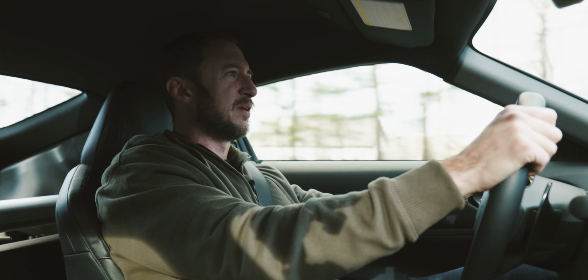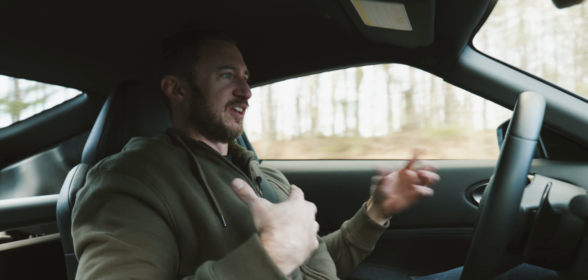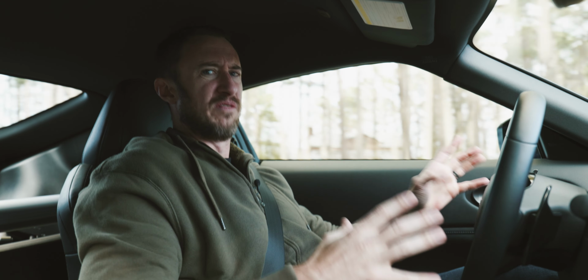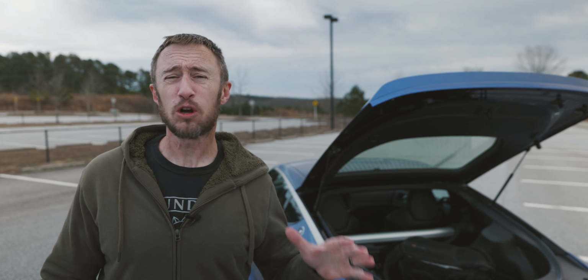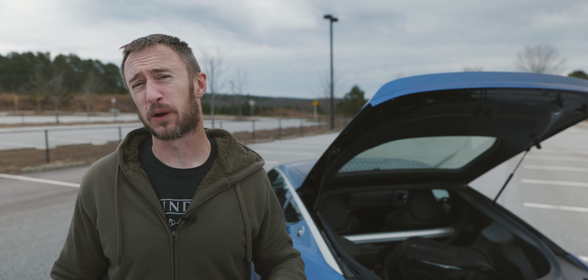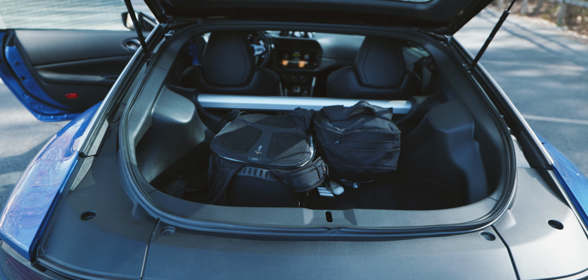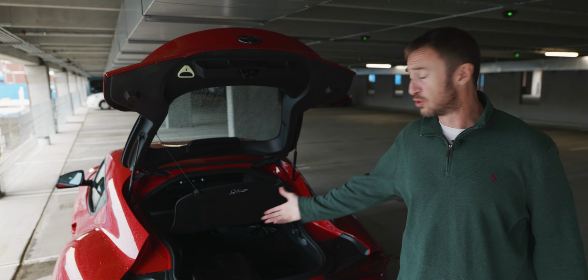If you're tall like me, there's this feeling of spaciousness in the Z that might not be equivalent in the Supra. All right, so we've picked up some logic, we've lost a little passion, but just look at this back end. Cargo space between the Nissan Z and the Toyota Supra is kind of a wash in this case. You get a bit more space under the rear hatch than you do in the Supra, but it's not enough to be significant.